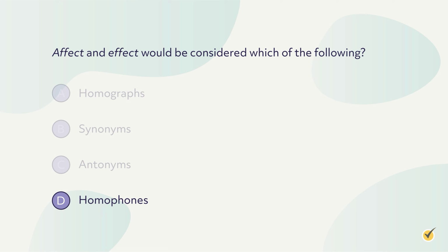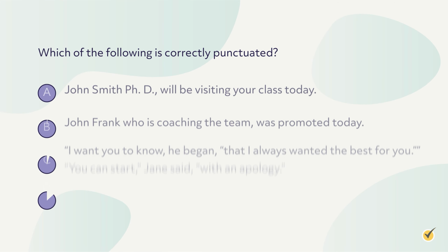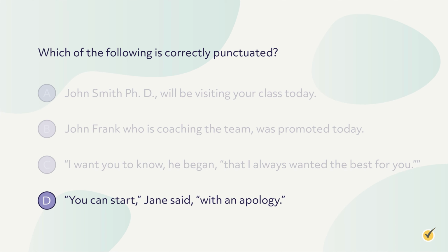A homophone is a type of homonym, which is a pair or group of words that are pronounced or spelled the same but do not mean the same thing. Number 2. Which of the following is correctly punctuated? The correct choice is D.